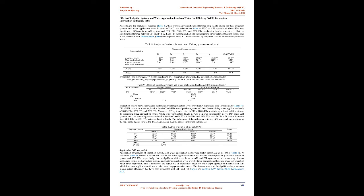As indicated on two ways Table 7, recession time of CFI and FFI systems were significantly different between 100% etc. and the remaining three application levels, 85% etc. and 50% etc., and also between 70% etc. and 50% etc. for CFI system. This indicates that the recession time of CFI and FFI systems were affected by water application levels.